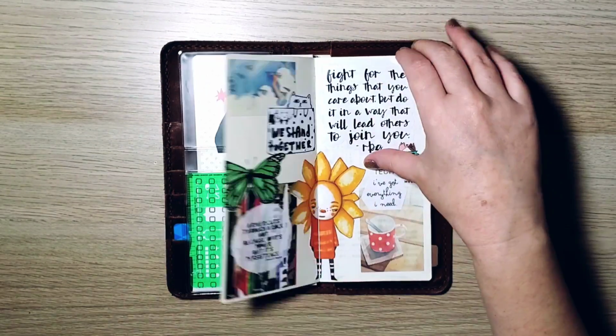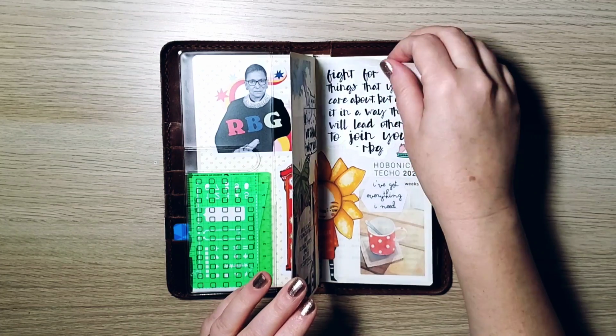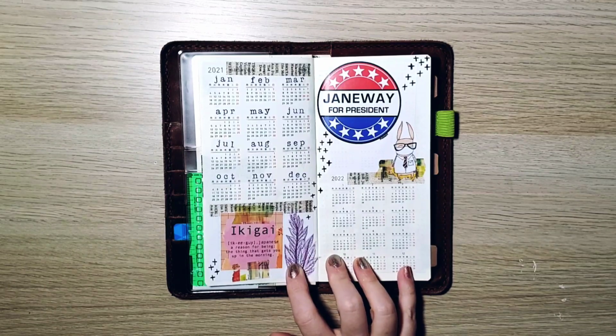That's just things that inspire me. This again is out of the house. This is at work, where I want to be really inspired to be a great leader in person. So, then we have the calendar pages.